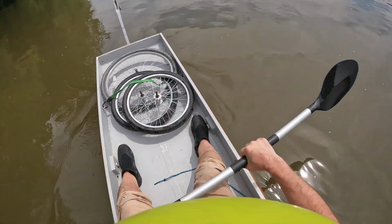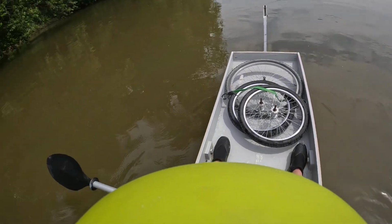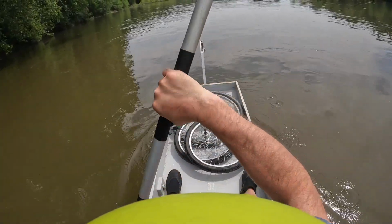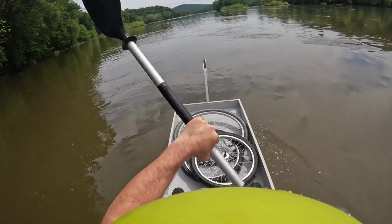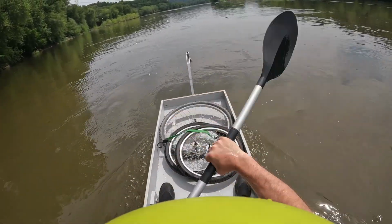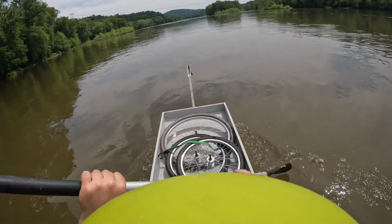I'm going to try putting the kick up rudder down. See how it tracks here. Oh yeah, that's nice. Let's see. Yeah, I can paddle. Yeah, it's going straight. Wow, it feels a lot faster. I don't feel that big old drag coming off the transom that I used to feel.